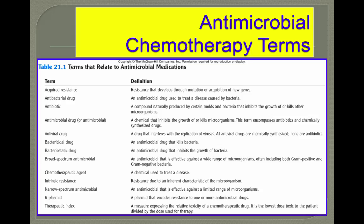Sometimes you take just one, sometimes you take a combination. It depends on what's wrong with you. But when you look at these terms, look at antibacterial drug versus antibiotic. An antimicrobial drug is used to treat a disease caused by bacteria, whereas an antibiotic is a compound naturally produced by certain molds and bacteria that inhibits the growth of or kills other microorganisms.